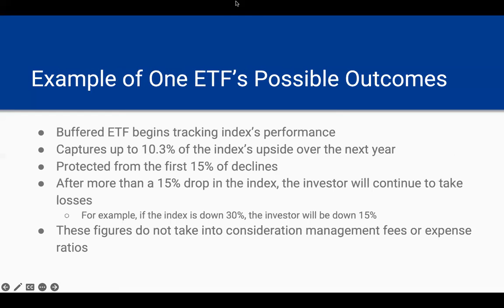So now here's an example of one of the ETF's possible outcomes, one of the ETFs in this portfolio. So let's say that this is a July buffered ETF. So on July 1st of this year, it'll begin tracking the S&P 500's performance. And this outcome period goes until next July 1st. So from this July 1st to next July 1st, if the S&P 500 goes up 10.3% or more, then this ETF will capture 10.3% of this index's upside over the next year.